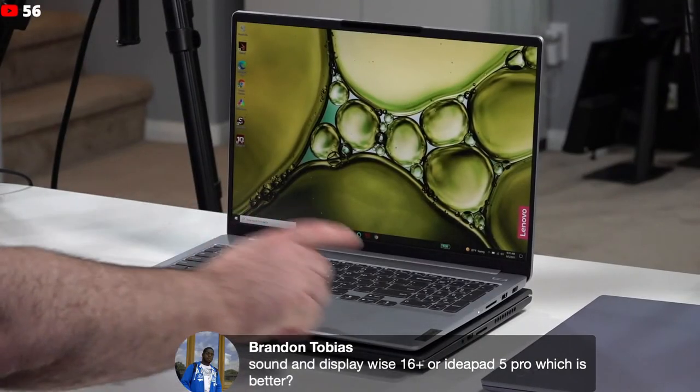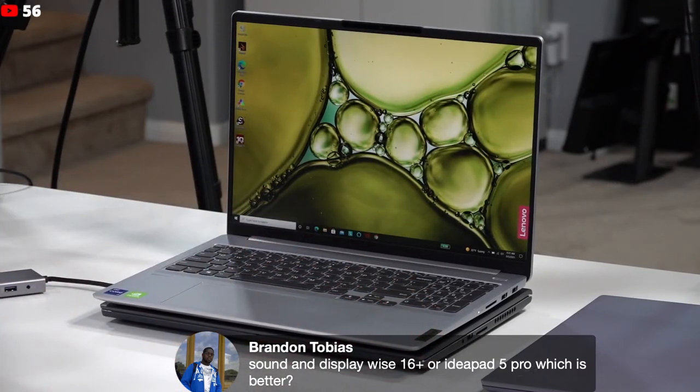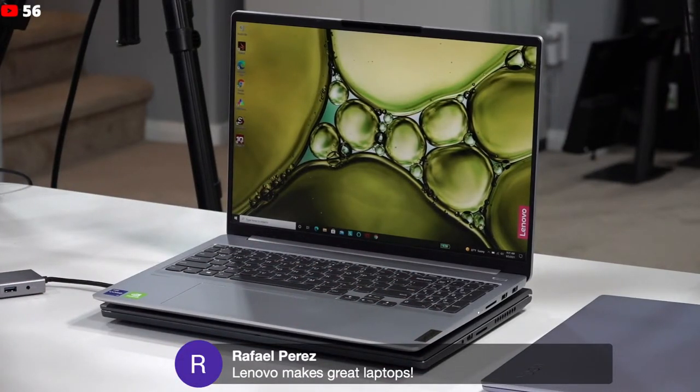Brandon is asking, sound and display-wise, 16 Plus or the IdeaPad 5 Pro, which is better? Display-wise, 120 hertz, I'm going to go with that on this one, even though the resolution is a little bit different, both 16 to 10. I'm going to give the slight edge to this one only because it's a little bit brighter and it has the 120 hertz. But not to say that that Dell display is not good. They're both good.